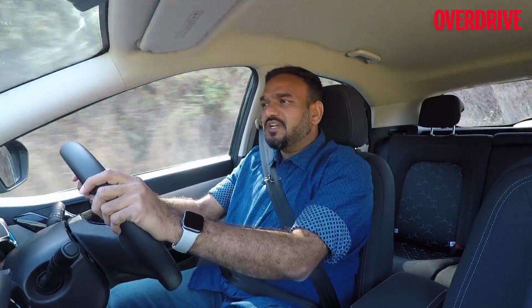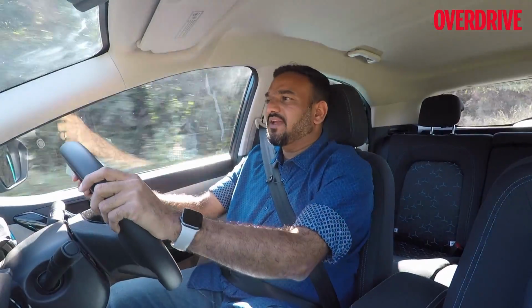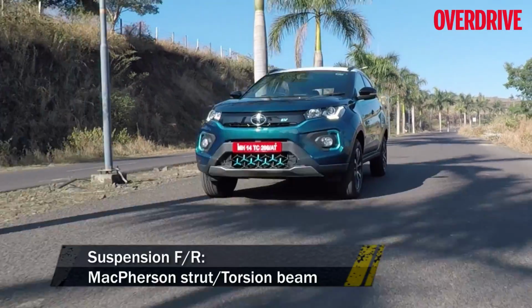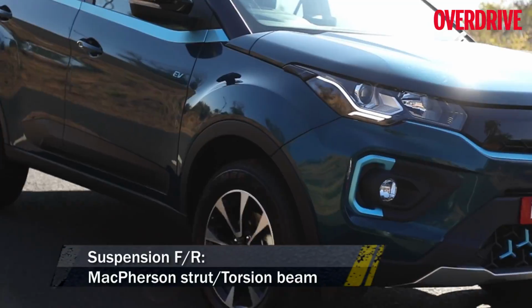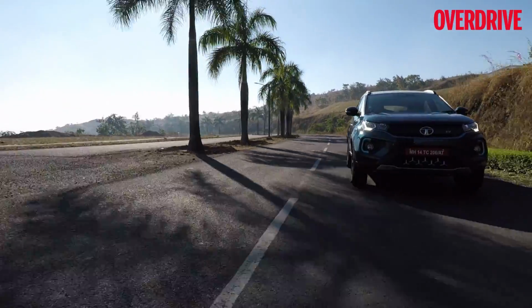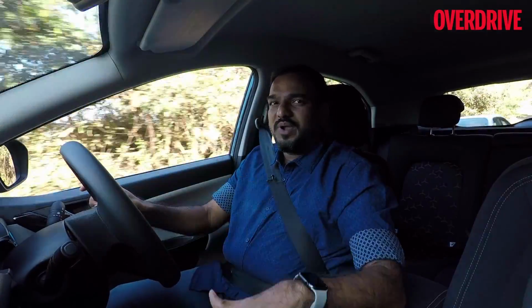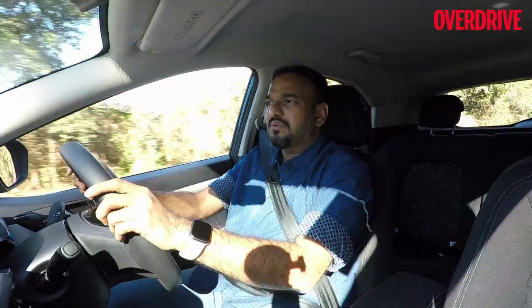As far as the suspension setup goes, yes, to tackle all that additional weight, the suspension has been reworked, it has been retuned. Mechanically, it remains similar to the regular Nexon, but in terms of its tuning, it's a bit different. And what I feel in terms of the driving dynamics is, like I said, because of the low center of gravity, because of the weight being low down, the handling dynamics are quite good.